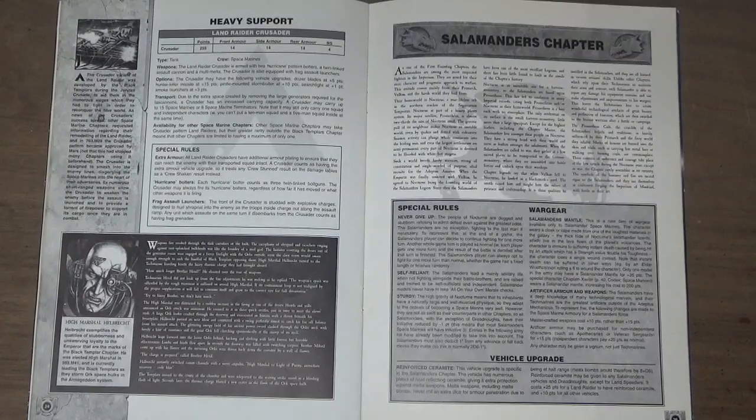I just want to read the rules for the Hurricane Bolters. Yep, count as 3 Twin-linked Bolt Guns. That's exactly what you expect them to be. And they can fire regardless of how fast it's moved. That's pretty cool. And the Frag Assault Launchers. Hurl shrapnel at the enemy and the troops inside charge. And the Assault Ramp. Assault on the same turn it disembarks from the Crusader count as having Frag Grenades.